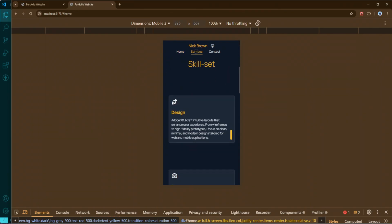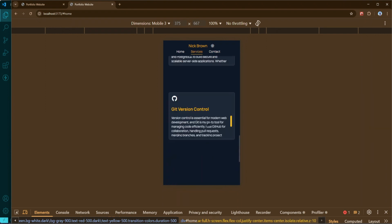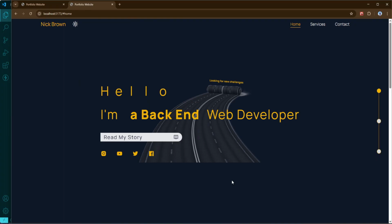Alright, so let's check other sections. Well, I think everything looks perfect. The layout is fully responsive, all elements are properly positioned, and the overall user experience is smooth and intuitive. With these final adjustments, now the project is fully optimized for all devices.